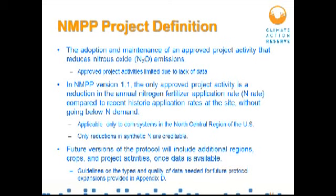The Corn Belt, again, was a place where there was a lot of data available, and so that made it easier to set the performance standards. So as more data becomes available in both those areas, we can continue to move forward with the protocol.